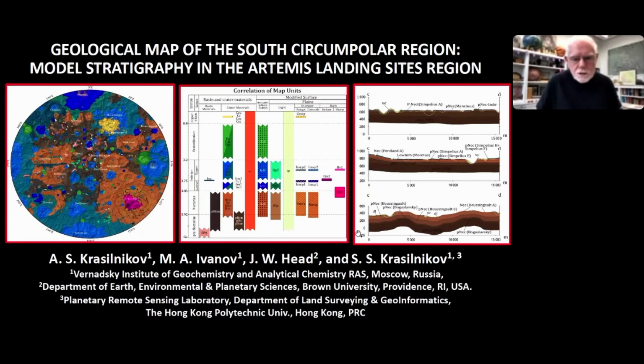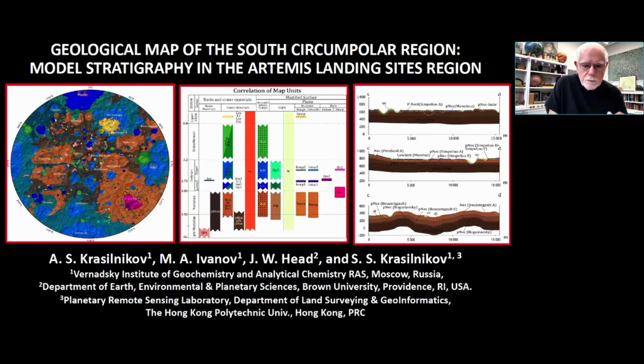Well, I'll save a little time here by saying that this is really a discussion of sample provenance. We hope that the South Circumpolar geological map is useful to everybody, and I'll outline a little bit about that as well. But the key here is sample provenance.